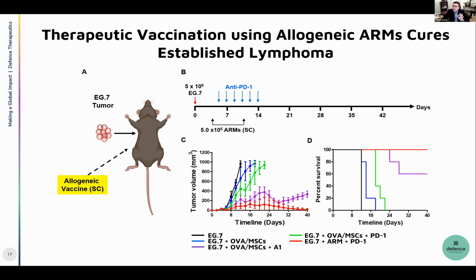And here, what was really impressive was the fact that if you deliver the ARM vaccine alone without the immune checkpoint blockers, you can see here through the purple line that we controlled tumor growth very well. In fact, we ended up reaching 60% survival up to 40 days. Now, if you add the PD-1 antibody on top of the vaccine, there you actually cure these animals. In fact, eight or nine mice out of 10 in this group had their tumors completely gone.